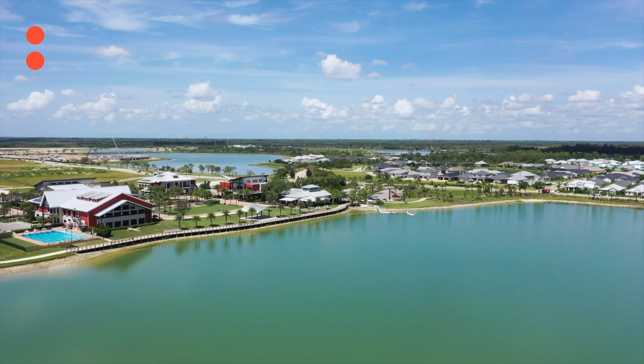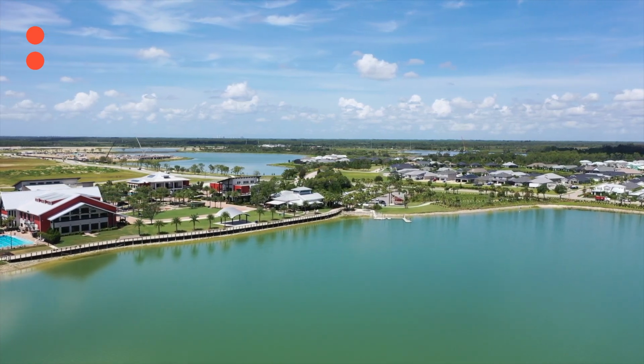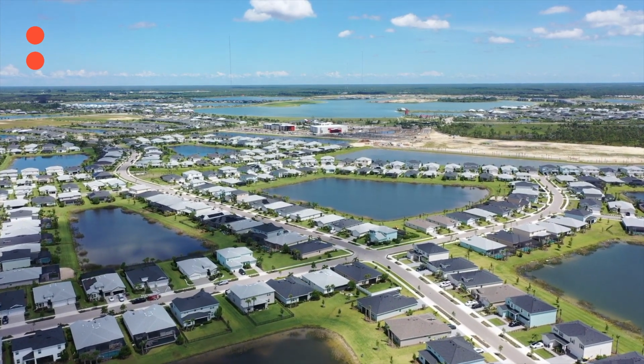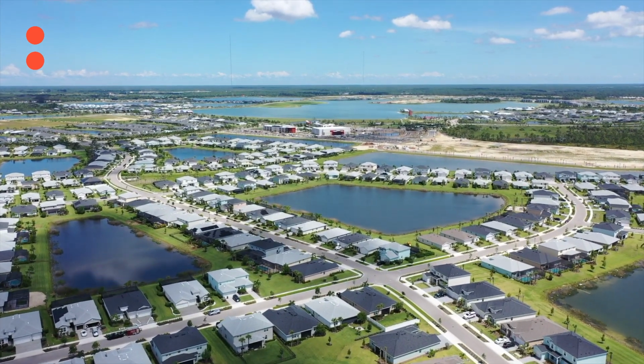And then we also preserved all the wetlands. So if you drive into Babcock Ranch, it feels different. You'll notice right away, because all these conservation and wetland areas are all throughout Babcock Ranch.